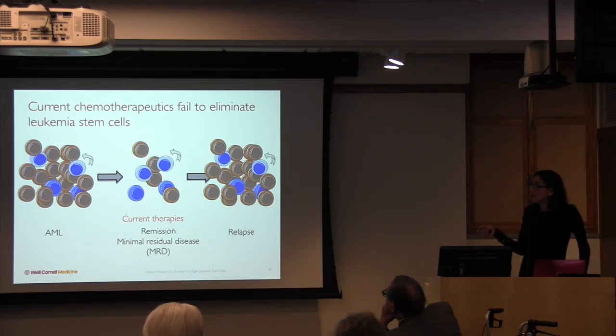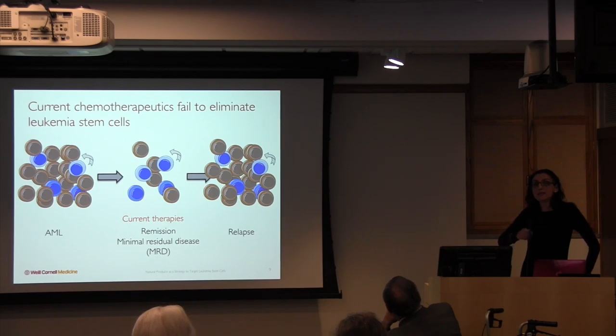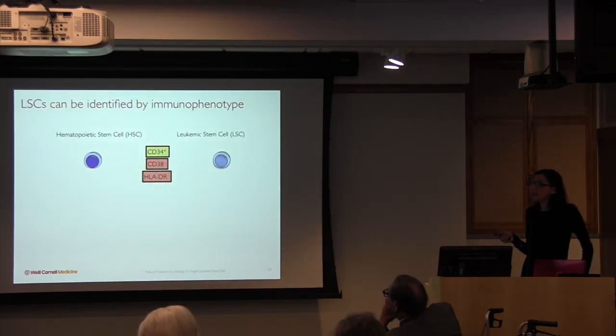We would like to think that the reason that the patient relapses is because there are leukemia stem cells left behind, which again have the capacity to self-renew and give rise to disease. So my focus has been to try to find and identify differences between a leukemia stem cell and a normal hematopoietic stem cell in order to be able to eliminate leukemia stem cells without harming normal hematopoietic stem cells.